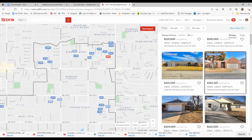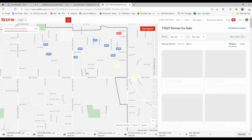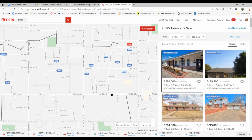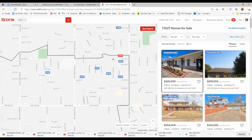Let's see here. So this is the area, and these were the available properties that were in this area. So you wanted to stay between, hold on here. I would say 36th Street, and then MacArthur on this side, Meridian on this side, and then 23rd down here. So you wanted to stay in that 1 mile radius, right? Or was that 2 miles? It's 1 mile there, 2 miles there. So pretty much in this 2 mile radius. I really like you in 1 mile, but if you could stay in the 2 mile radius, that was good. Any questions?